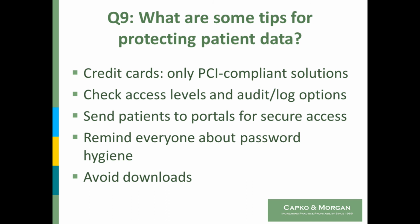Make sure that your access levels are as controlled as they can be, and make sure also that you know how to audit who's accessing the system, where the logs are located, how you can run a report, and check to see who was accessing data if you're ever concerned about any kind of breach.